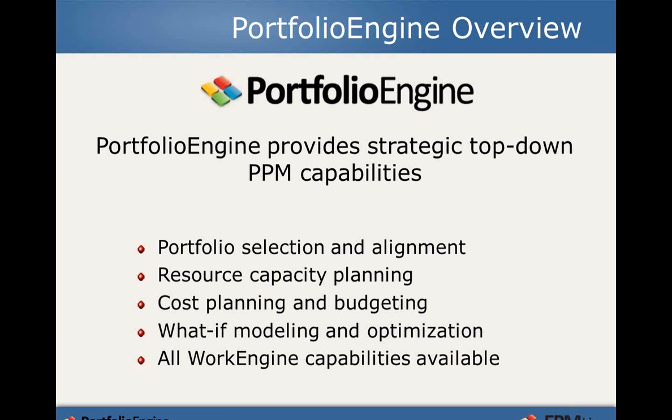And what's nice about this is we can do this top-down strategic portfolio planning by itself as an executive governance or steering committee type of tool, or we can add it to all of the Work Engine capabilities, and everything I showed you in Work Engine would be available to work alongside in Portfolio Engine, meaning with Portfolio Engine you get the full breadth of all the capabilities that we have to offer.